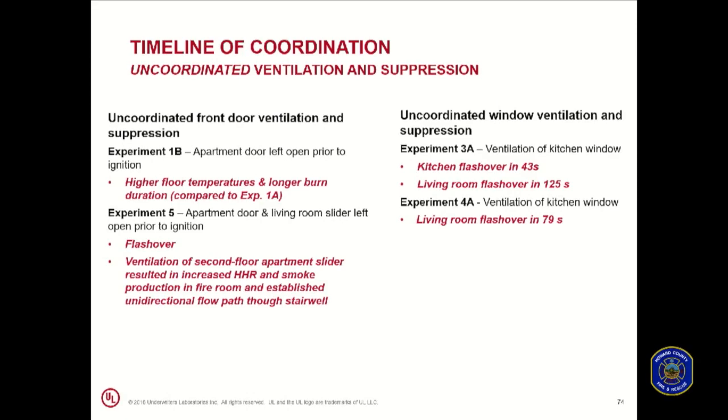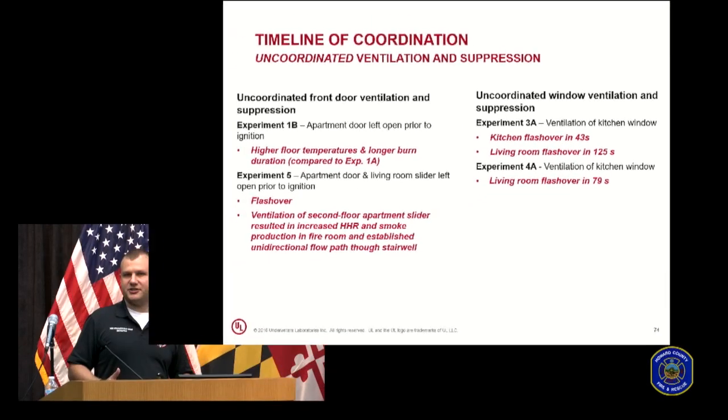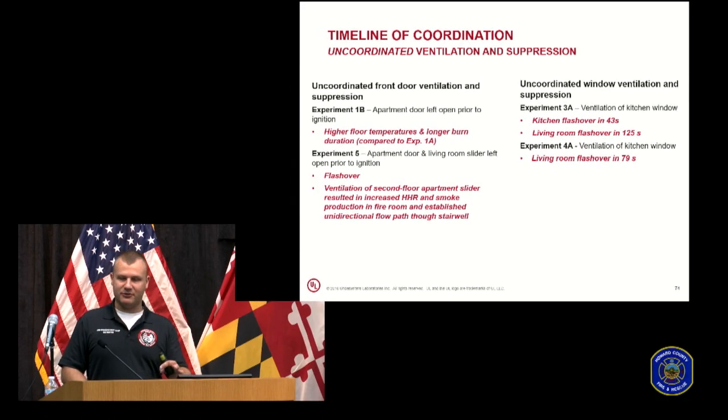On the right-hand side, we performed ventilation to try and get the fire to do what we wanted it to do. So it wasn't considered a fire department intervention, but we're able to get some information from that at the end. So in experiments 3A and 4A, we ventilated the kitchen windows to try and help that fire move around that space and get those compartments to flash over. It also gave us some good times to see the time window then between when we make a vent and when we'd start seeing things go bad. In experiment 3A, anywhere between 1 minute and 2 minutes was our time window between making a ventilation opening and that compartment transitioning to flashover. Experiment 4A, it was just about over 1 minute.